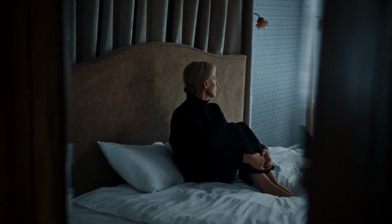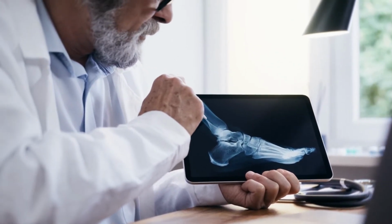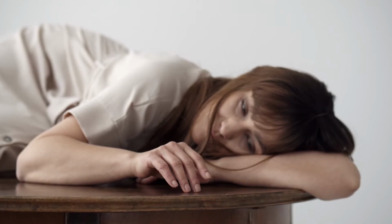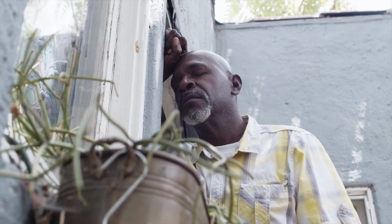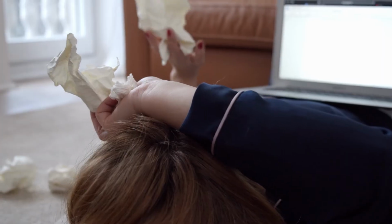Last on our list is number 12, painful bones. Once you reach maturity, your bones stop growing, yet new bone tissue is constantly replacing the old. A severe vitamin D shortage can cause bones to weaken, since vitamin D is essential for maintaining bone tissue repair. Osteomalacia, often known as adult rickets, is a disorder that can result in osteoporosis.